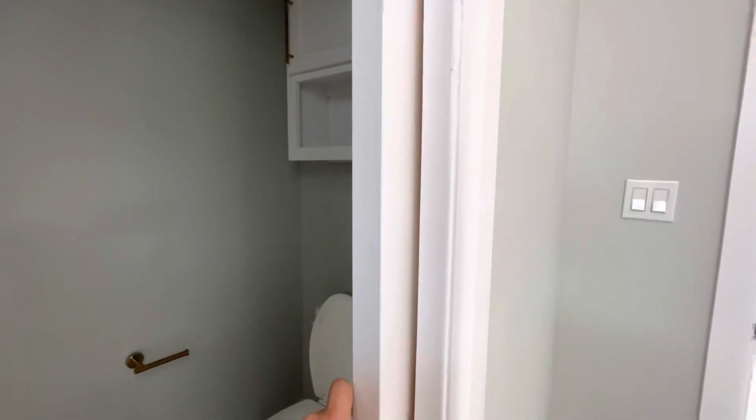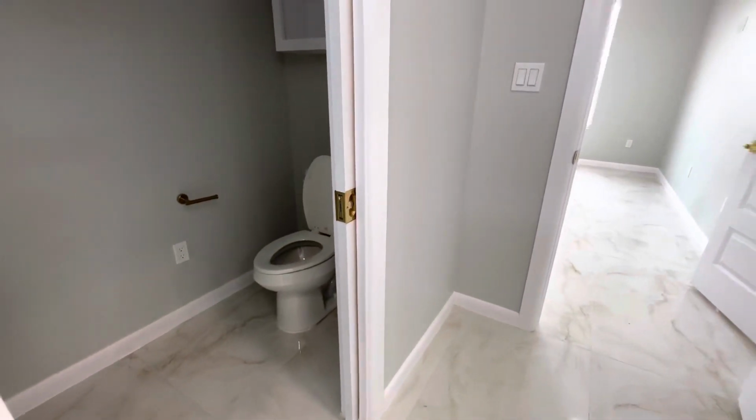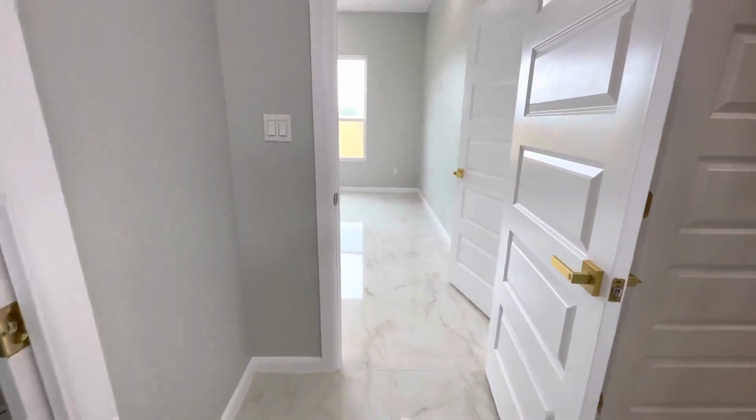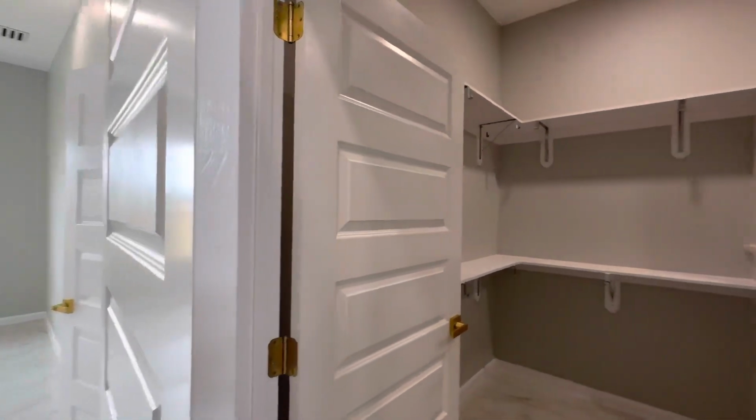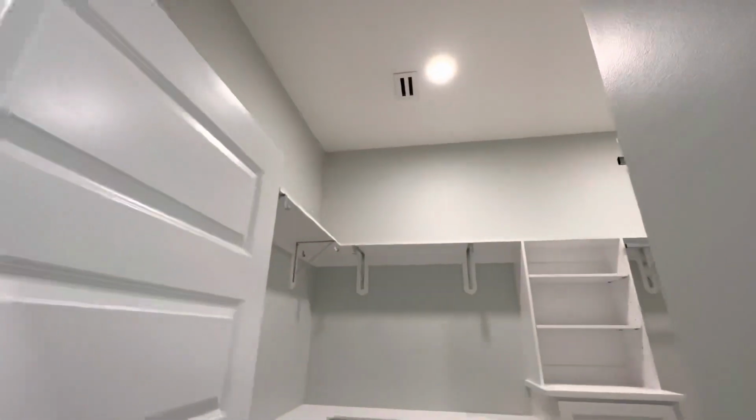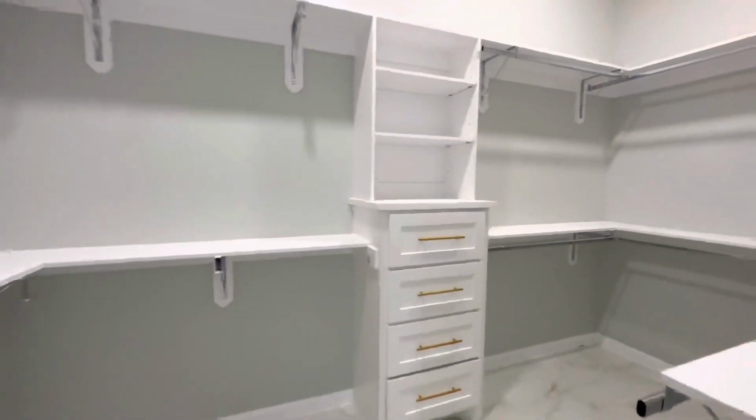Now, what I love about this little private area, or I guess private toilet area, is you got a slide-in door. Very nice and convenient. This doesn't have to get in the way right here, as we have 3 doors kind of commingling with one another. Now, this is the primary suite walk-in closet.